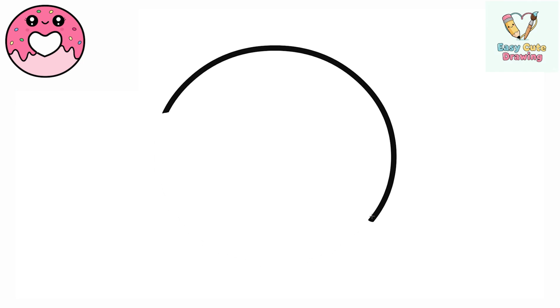I know how simple this drawing is. Anyone can do it.